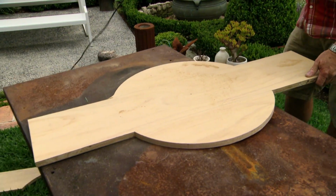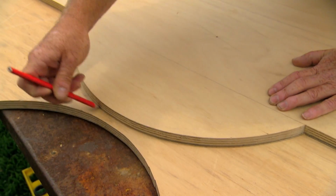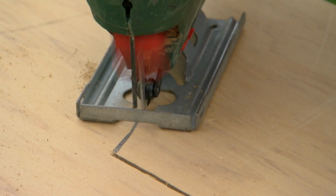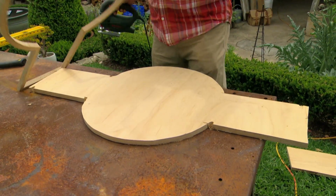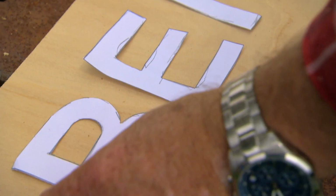And the frame that goes around the outside is pretty simple because you've got this template. All you need to do is trace around it and cut it. Then, for the inside, just come in 15 mil and you've got it. And the letters, well, they're just printed off the internet and they're 15 mil as well.